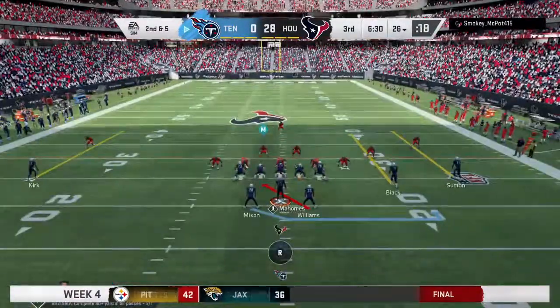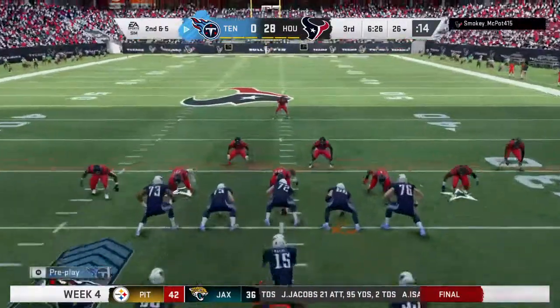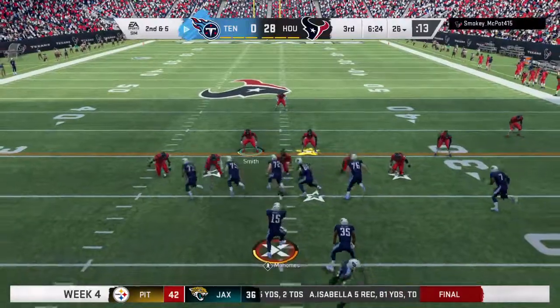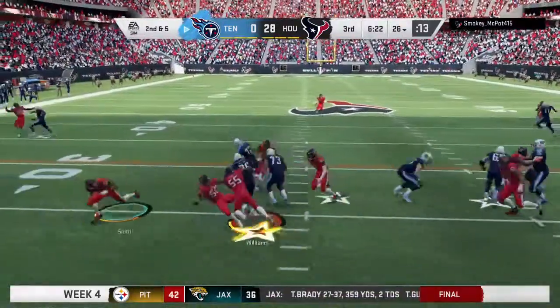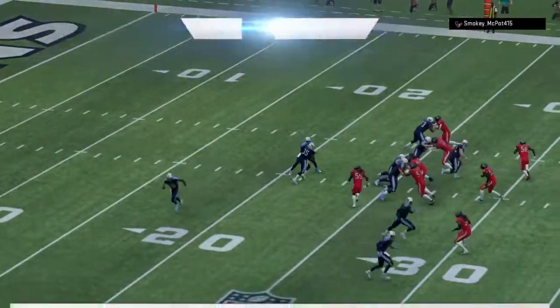Yellow, Arsenal 80! 58, right there. Attack, attack! Defense. Watch the air. On second down, it's Williams. He takes this for 3 to the 29.